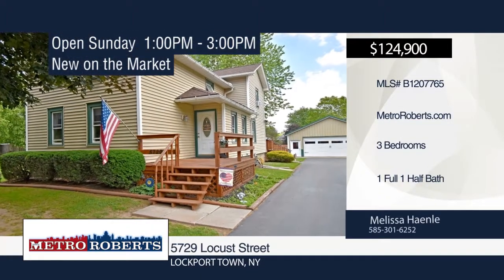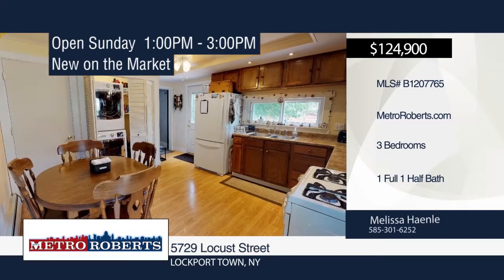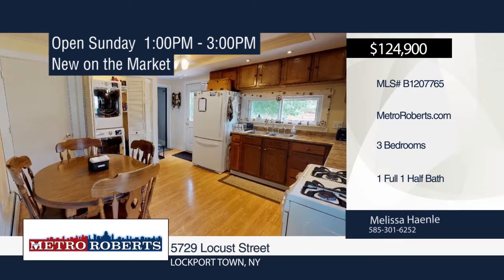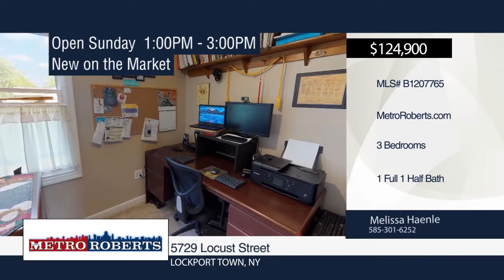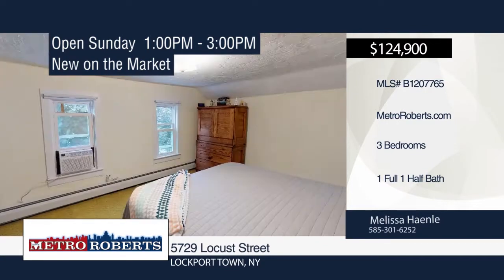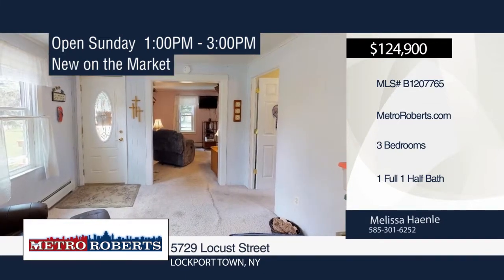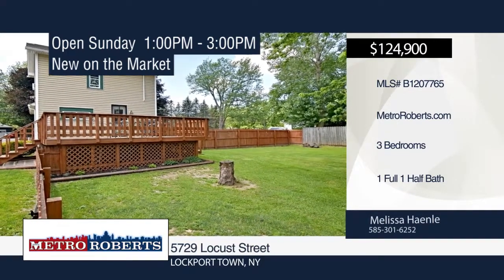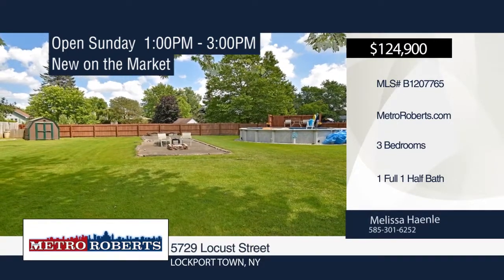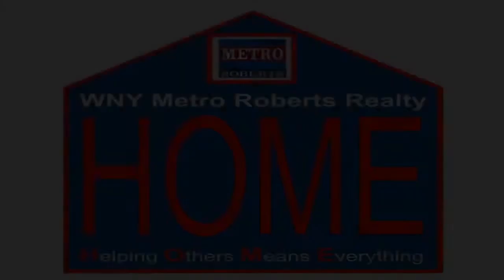Welcome to this quaint two-story home in the town of Lockport with three bedrooms and 1.5 baths. This home has had several energy-saving updates. Updates in 2011 include attic filled with blown-in insulation, vinyl siding, tear-off new roof, glass block windows, new 26 by 32 2-plus car garage, and outside foundation repaired and resurfaced. There was also a full bath remodel in 2018. Enjoy sitting out on the back deck overlooking the large fenced yard with a pool. This home is situated in a country-like setting, but still close to all amenities. Make your appointment today when you contact Melissa Hanley.